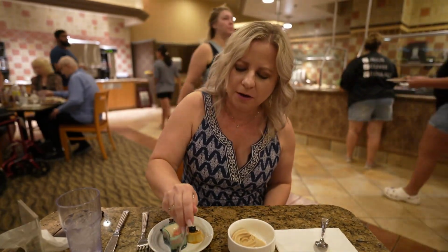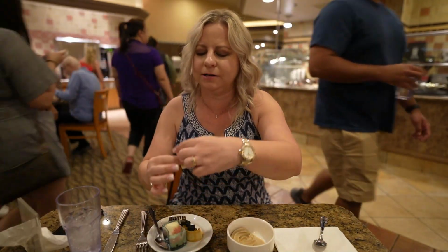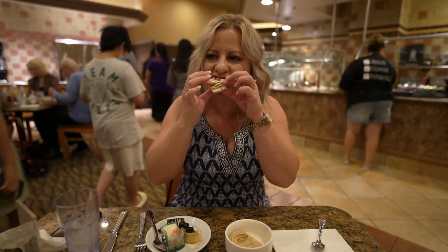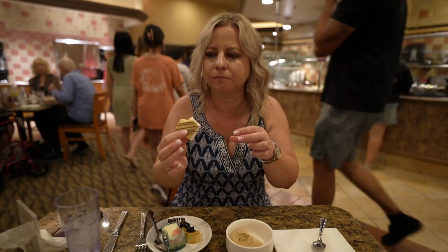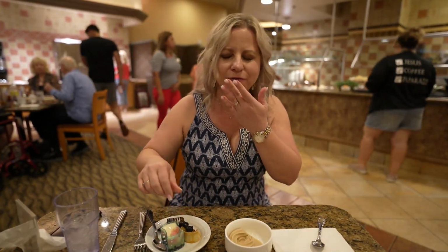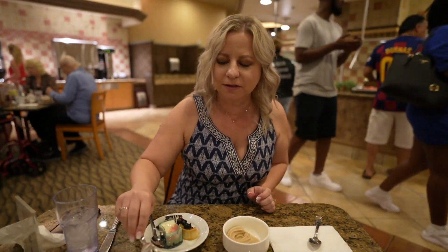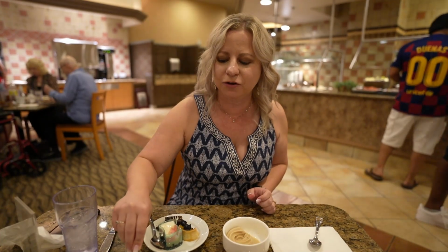All right, on to the s'mores. I might just have to eat the s'mores like a cookie and bite right into it. I wouldn't go back for another one. Way too sweet, not enough chocolate flavor. It just feels like all marshmallow and cookie.